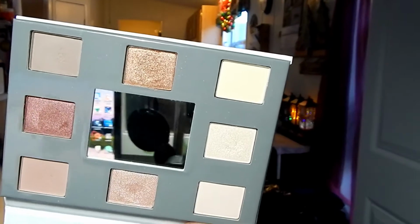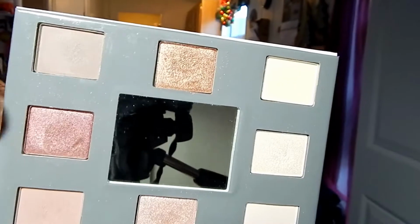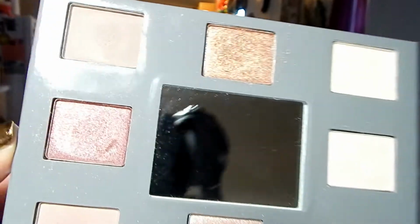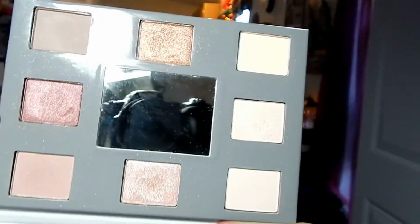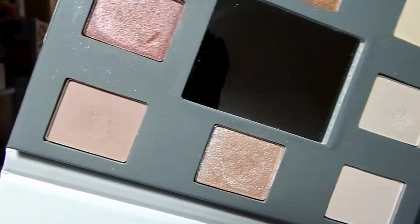So anyway, I used this a few times. I don't know if you could even see a difference from last time. You could probably see a difference in this shade here, because I used that shade quite a bit. And this shade I used quite a bit, and then I have a nice dent into that one, and I only used it twice. So like I said, I think I may be able to pan this.